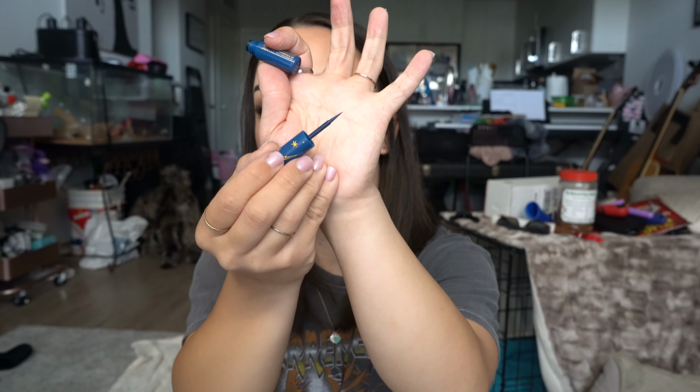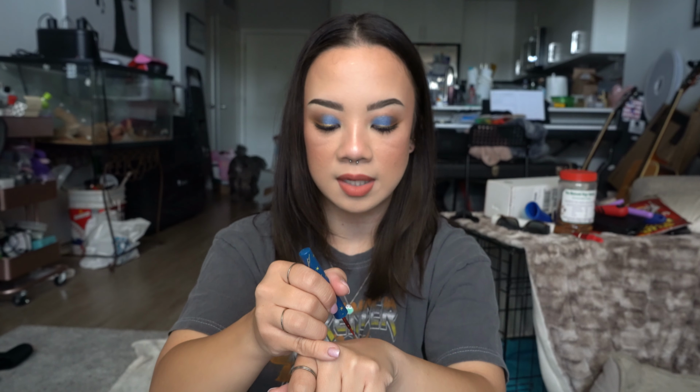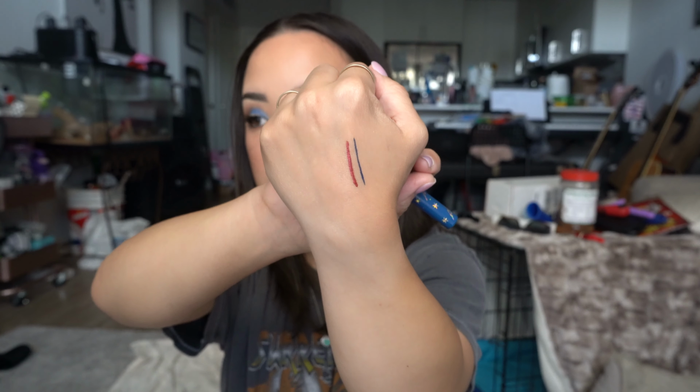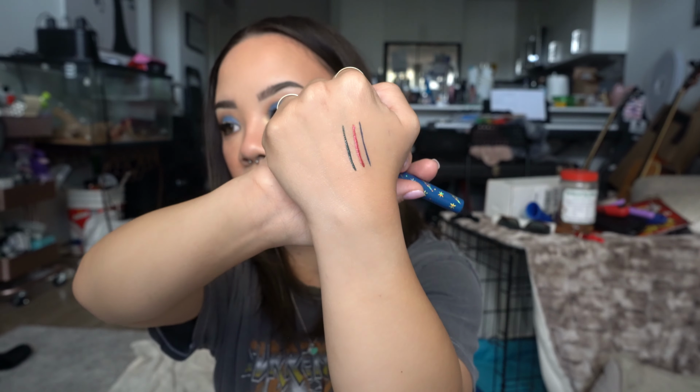As you can see, the tips of these are the liners that I like to work with. I feel like they're a little bit easier to work with. Then we have the shade Sword, which is a really pretty metallic red type of shade, which looks like that. And then we have the shade Locket, which I'm pretty sure is the green one. It looks like a dark green. I feel like you can't even really tell, but that's what that one looks like.